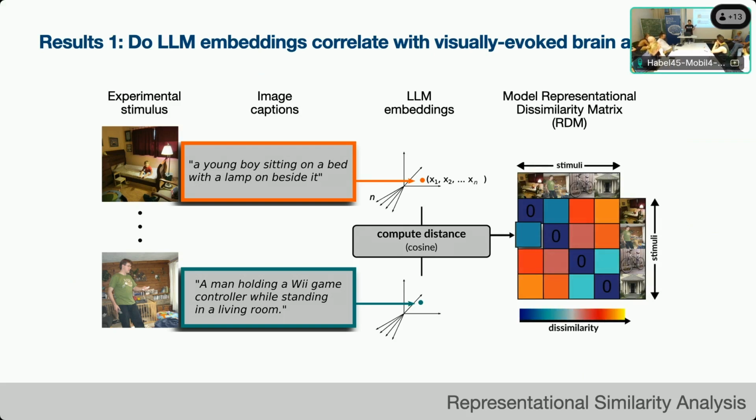So for each pair of stimuli in our dataset, we get the captions, we get the language model representations of these captions, and we see how different they are. This gives us a so-called representational dissimilarity matrix. It's a way, basically, of getting a quantitative understanding of the LLM space in this dataset. You can see that the first two images are quite similar to each other in terms of their linguistic LLM embeddings, but images 3 and 4 are not so similar, and so on and so forth.